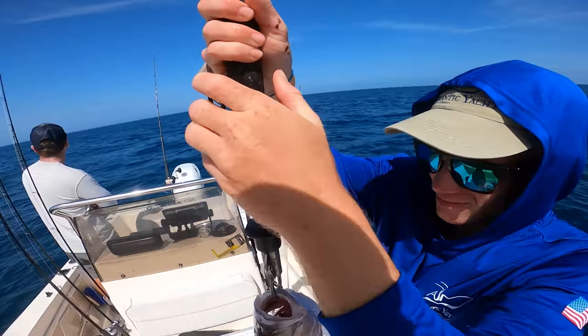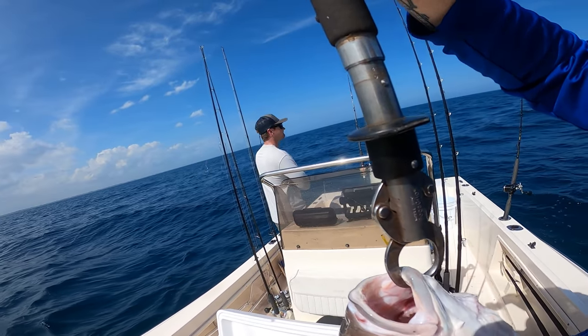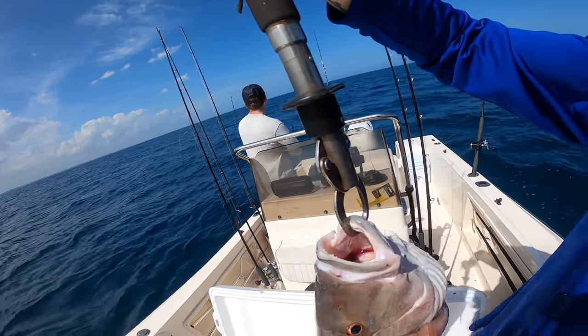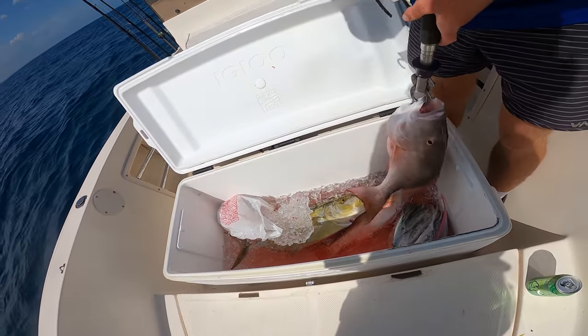Hold. Just about 8. No, it's 8. It's all day 8. An 8-pounder. Very decent.